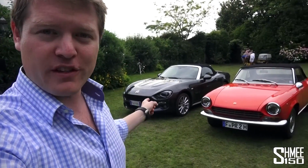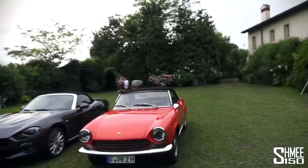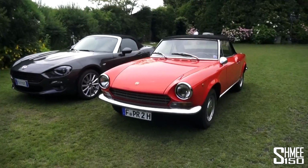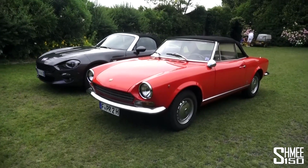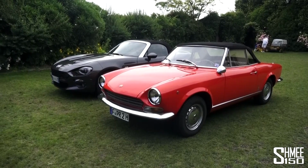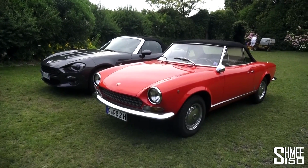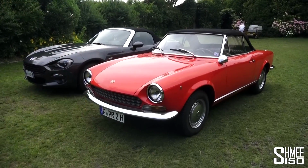Now, you've already noticed, I'm sure, that I've parked the car I have been driving, which is that grey one, alongside an original 124 Spider, which amusingly is actually 50 years old. That was built for 19 years, from 1966 to 1985. And it didn't change much at all in the process.